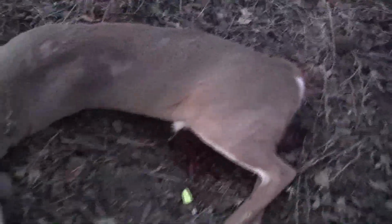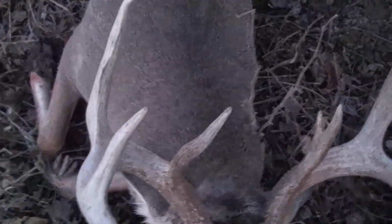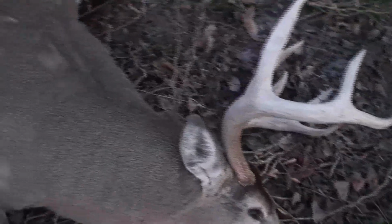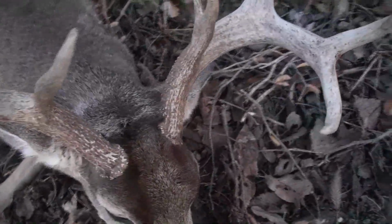Here's my arrow that he broke off. Part of it. There's my second shot right there. Boy, is that a big deer. Look at that. Holy moly. What an amazing animal. No ground shrinkage on him. Boy, is he beefy. There's where the first shot was right there, and it stopped on the opposite, but boy, he sure fought. What a deer. What a deer. Boy, oh boy.